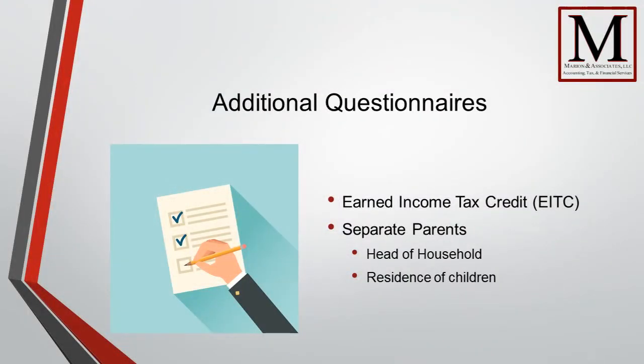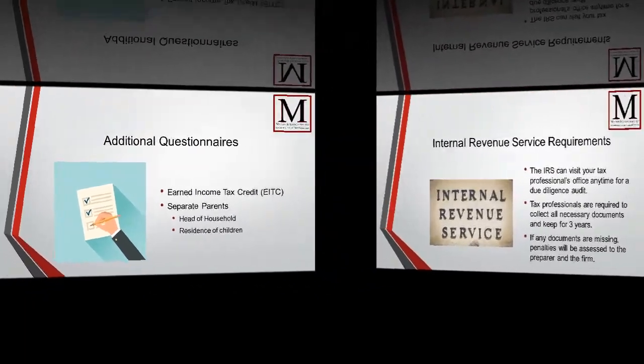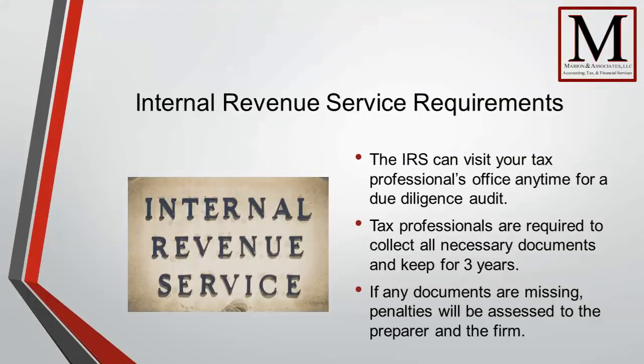The tax professional is required to ask additional questions in order to meet their knowledge requirement. For taxpayers who are separated parents and/or claiming the Earned Income Tax Credit, expect to fill out additional questionnaires. The IRS is allowed to visit a tax professional's office at any time to conduct a due diligence audit. Tax professionals are required to store and file all necessary documents they relied on to meet the due diligence standards for 3 years. If any documents are missing, the tax professional and firm will be assessed penalties.